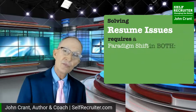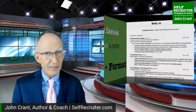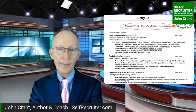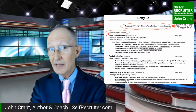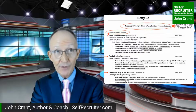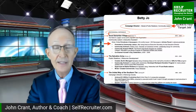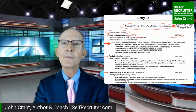Solving resume issues requires this paradigm shift in both, as I started out today, the story and the format. We've talked a lot about having to work through the story itself, but we've got to fix the format. So let me give you some sizing here. Your positioning title at top is the part of the resume always meant to change. Always the job that you're after, dead bullseye, whether you've ever held it before or not. If you've not held it before, it'll be very clear it's not listed down on the resume, but you're presenting yourself as qualified. So there's no misrepresentation here.